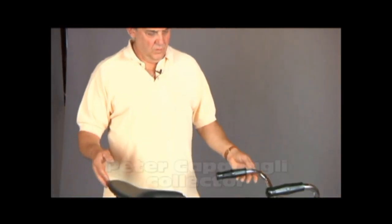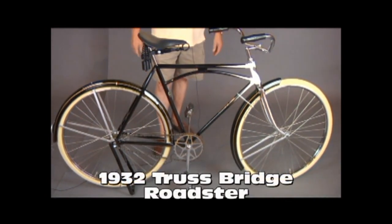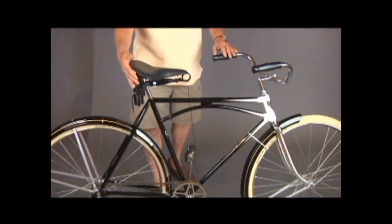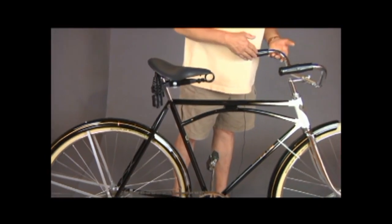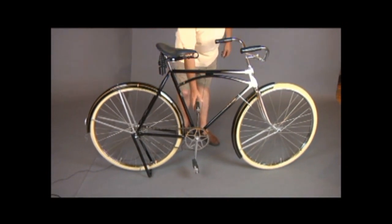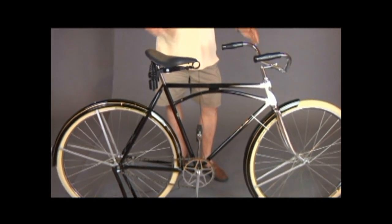This particular bike is a 1932 truss bridge roadster. And what I really like about this bike is the entire looks of it. I think it pretty much is a work of art. It's a beautiful looking bike. It has the Messenger long spring seat on it, the full mud guards. The large handlebars, they were called Ohio bars by Iver Johnson. The 28-inch wheels, Persons Supreme pedals with the drop stand. It's just a nice-looking bike. This is probably my favorite Iver Johnson bike, the truss bridge bike.